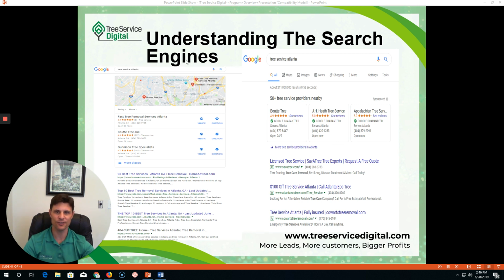So understanding the search engines, just basically going right here based on those packages. This right here, if somebody did a search for tree service Atlanta, for example, you can see right here, this is the Google Home Services ads. So ask us about that. We can help you get listed in Google Home Services. There's a pretty tedious process with Google to get guaranteed in there, but it's worth it. It's worth it. You get a lot of clicks and a lot of calls right there.